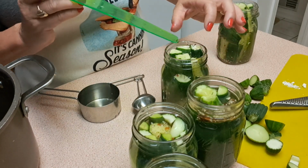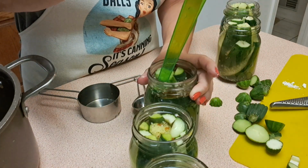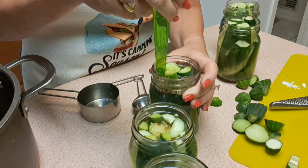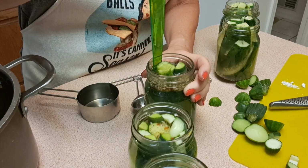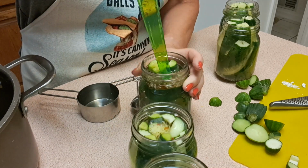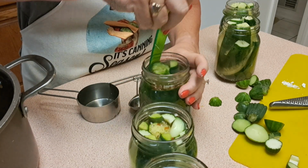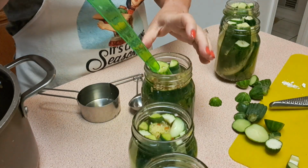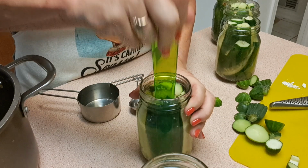No, I hope that one's not too high. I might cut that one down just a smidge. Ooh, this one's pretty packed tight here. Dang. Okay. I can't even get in here. But I am getting some bubbles up, which is what we want. Okay, that one I'm going to trim down a little bit, I think.